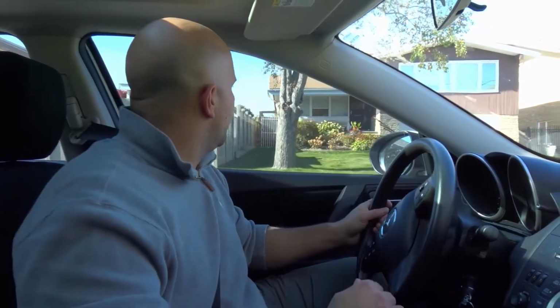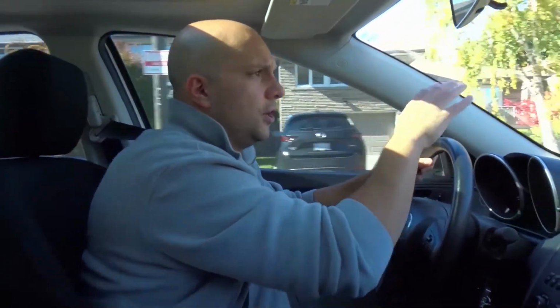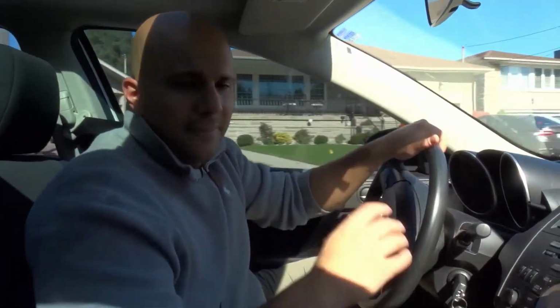Number 5 is if you forgot to signal, put your signal on mid-turn. So let's say I'm driving over here and I forgot to signal, okay? I'm going to go through this turn right over here. Let's say I'm turning. Oh, I forgot to signal. Put the signal on just like that, mid-turn, okay?